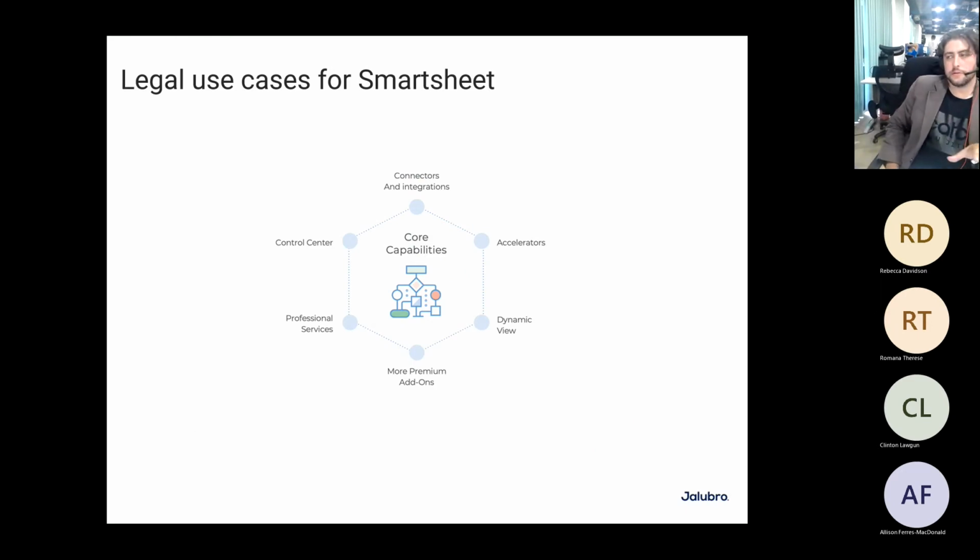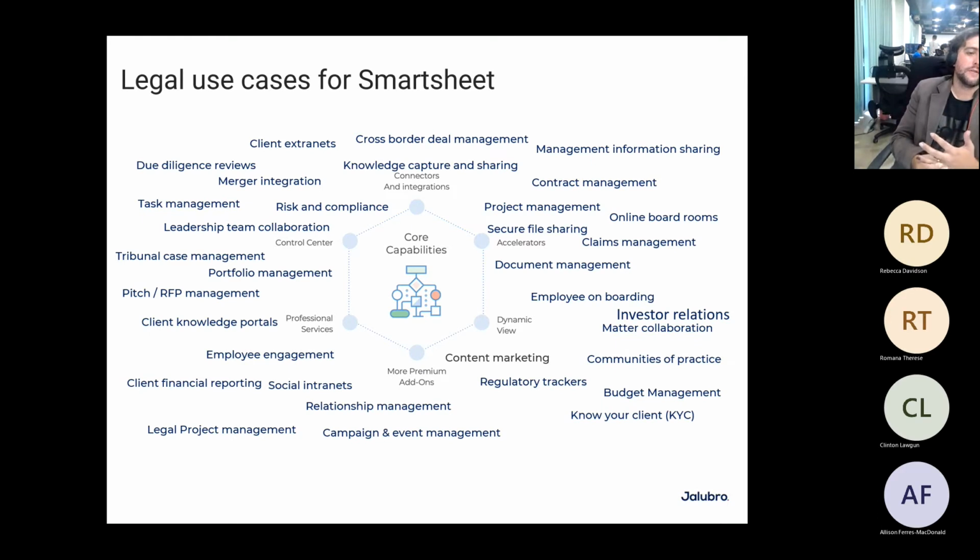So the core capabilities of Smartsheet are multitudinous. And in addition to the few pieces that we showed you here, in our consulting, we found many, many use cases of how you can use Smartsheet to fill in the gaps in your team, in areas that could be benefited by having some type of structure, some type of intake process, or some type of shared and secured location where you can work with your in-house staff and potentially work with your outside counsel.